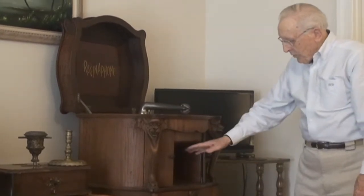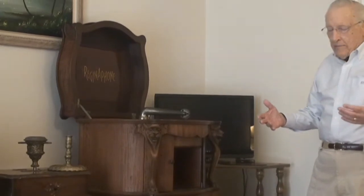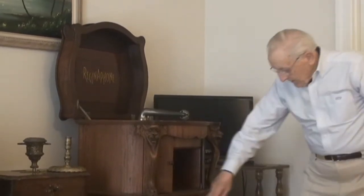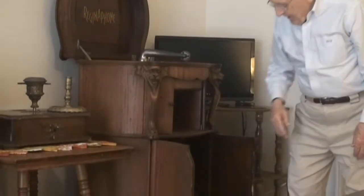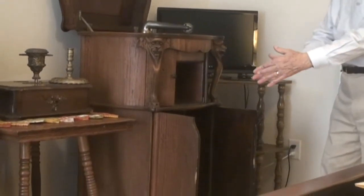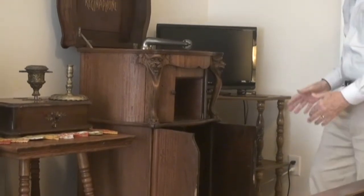There's a sounding board in there, and it accelerates the sound, so to speak. And it has a cabinet below for storage. Interesting, this one has storage for the discs on one side and storage for the records on the other side, trying to keep up with the times.